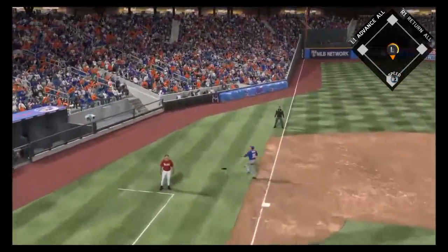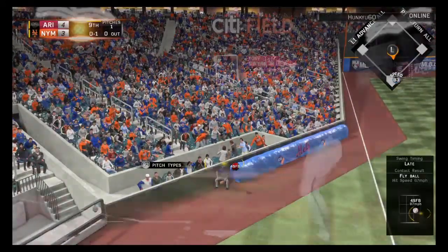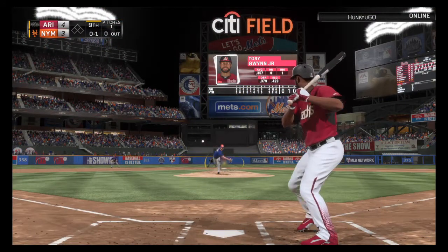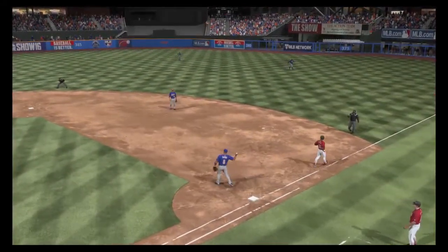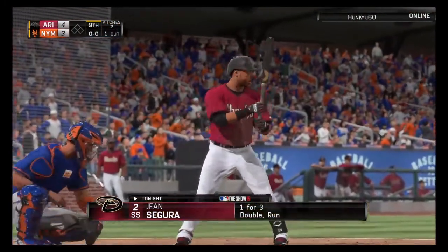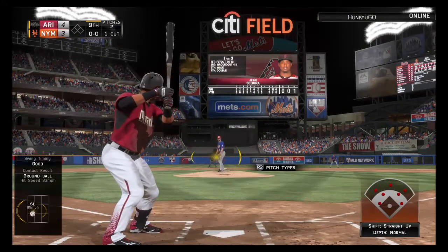Into the seats, 0-1. Out in front as he rolls over it to second. Walker has it. Throw on to first for the out, and that is how the 9th inning gets underway. Gene Segura gets another crack right here. He's got a hit in 3 tries to this point.